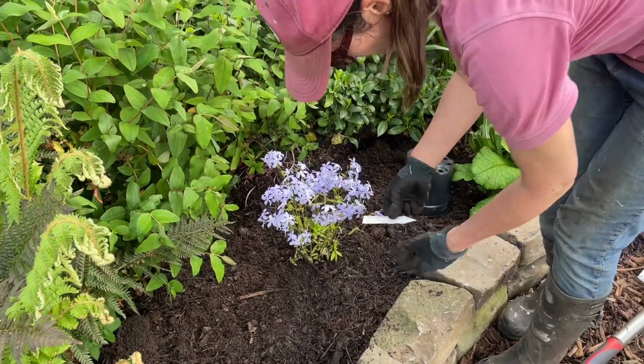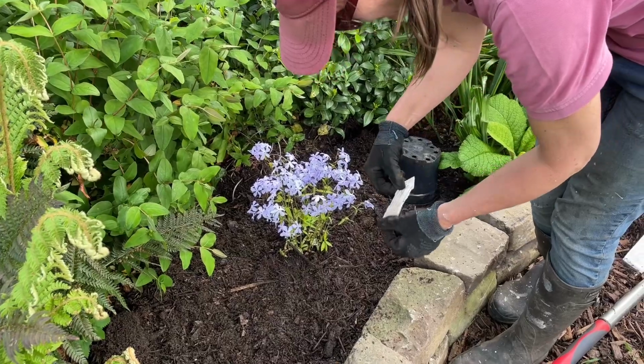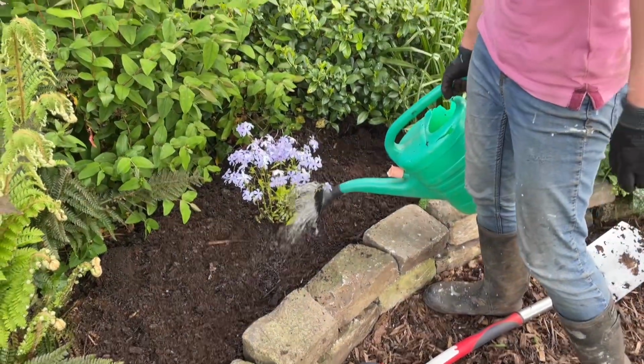So I think that's going to look absolutely lovely there. And all I need to do now is keep that label somewhere safe so I remember its full name, and I will just water it in.